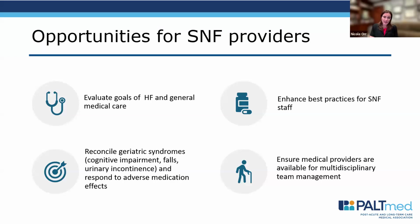So in summary, I think it's important for anyone who's managing a patient who's newly admitted from a hospital to a skilled nursing facility with a primary or secondary diagnosis of heart failure to evaluate the patient's goals, to really enhance as best you can best practices for SNF staff following the recommendations that were highlighted in the beginning of the talk.